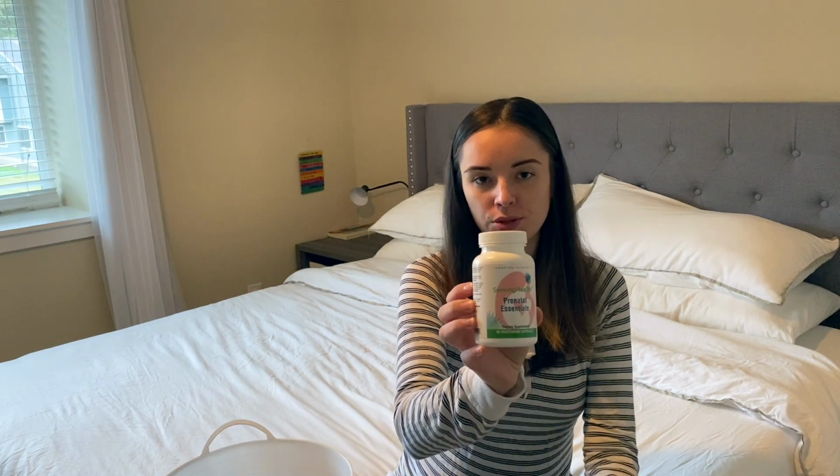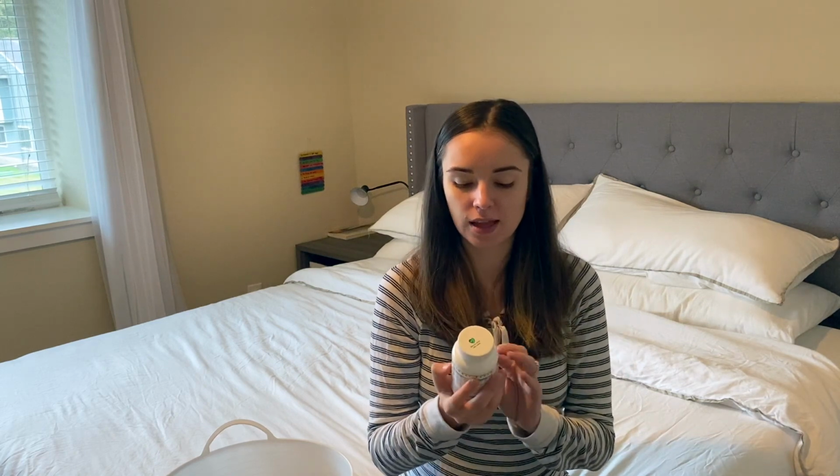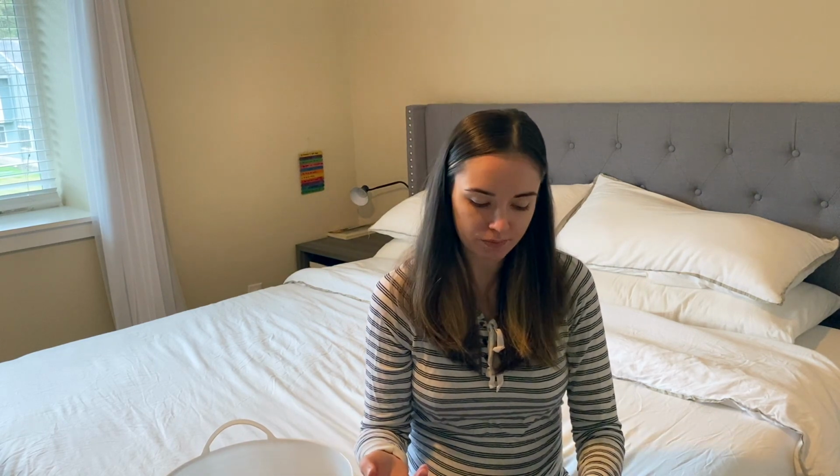They have 3 or 4, I believe 4, prenatal options. This is the Prenatal Essentials capsules. So they are 2 capsules a day. It's very important that if the dose is more than 1 a day, you spread them out and not take all of them at once, because our bodies are only able to absorb certain amounts of nutrients in one dose or in one intake. So that's why it is important to spread them out.